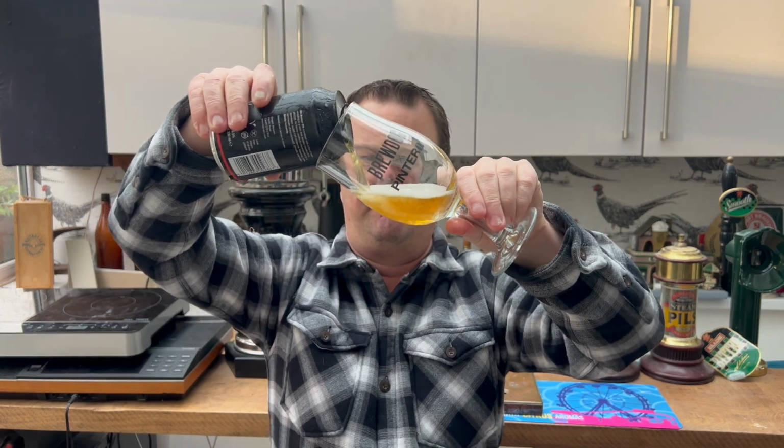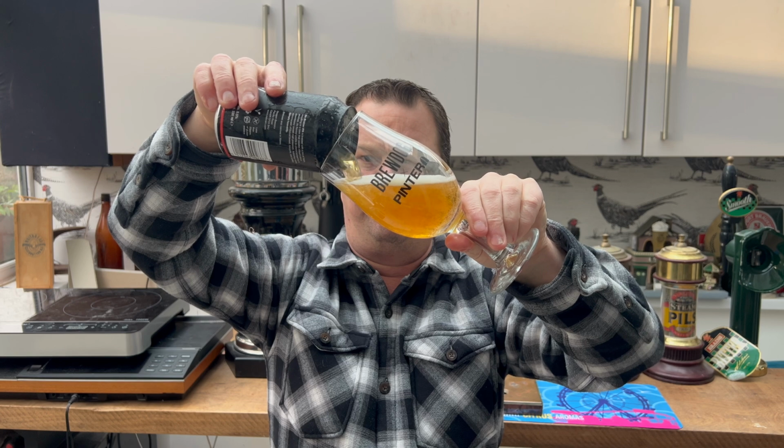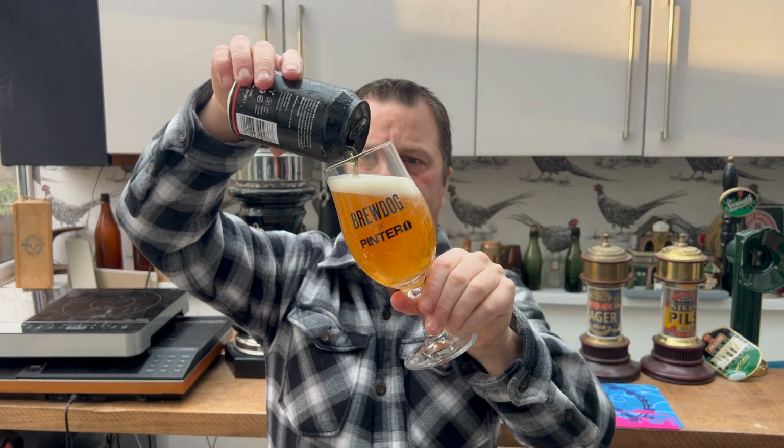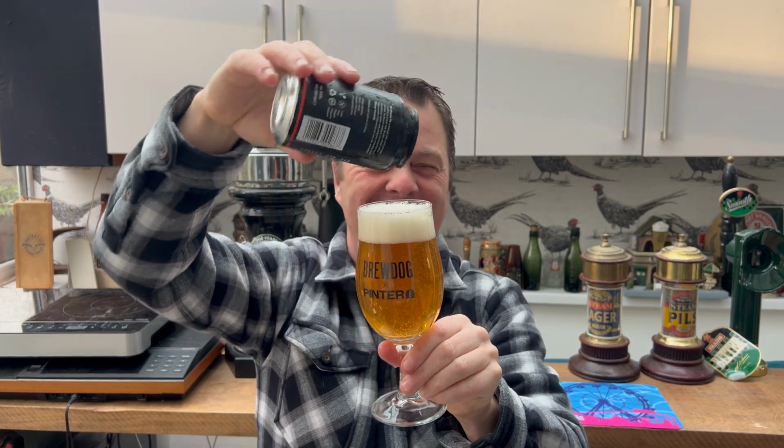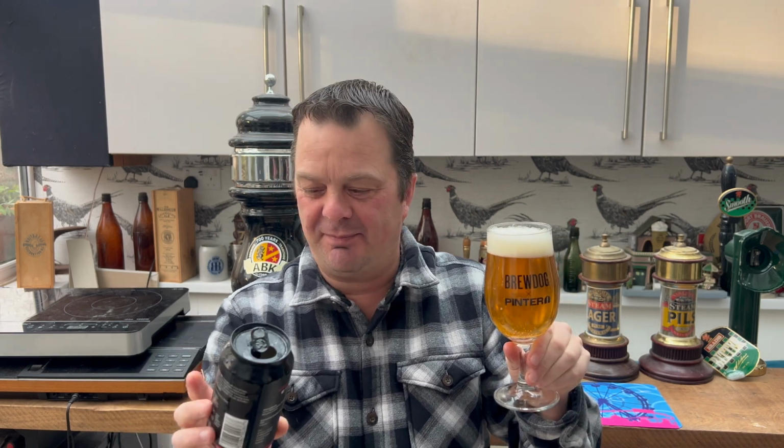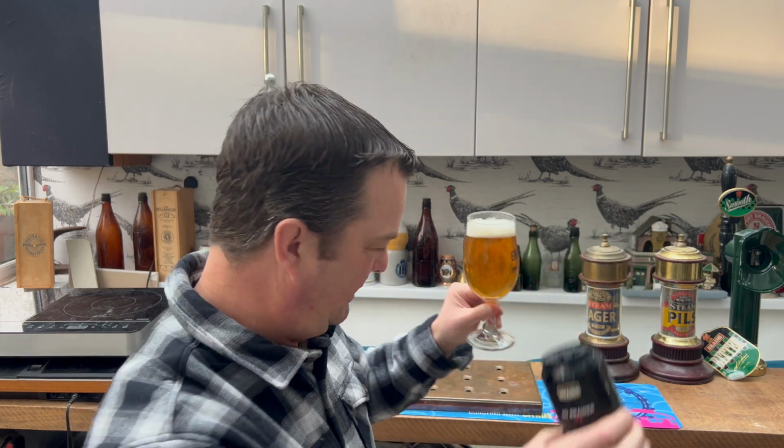Now I have had this beer a couple of months, since September, it's now January, 3 months. I just wonder if that's a little bit of re-fermentation or something going on there, which, if it is, then it may not be 0.5% ABV anymore. Oh, I don't know. Don't ask me, I'm not a scientist.